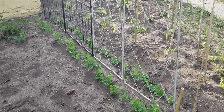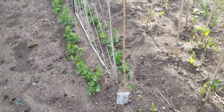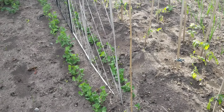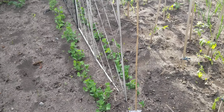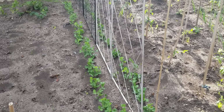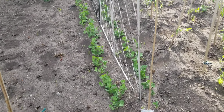All of our peas came up. You can see they are just thick as thieves through there. And those are both the bush peas and the pole variety peas. Again, we planted the super snappy, which is more of a pole variety. We'll get a much taller plant than the bush variety, which is the Cascadian peas and the Alaska snow peas.